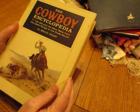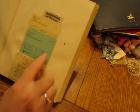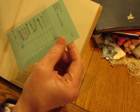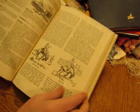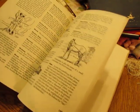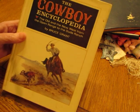And then lastly, another really cool book called the Cowboy Encyclopedia. How great is that? I love this cover. The Old and the New West, from the Open Range to the Dude Ranch. It's from the 4-county library system, headquarters Binghamton, New York, serving Broome, Shenango, Delaware, and Otsego counties. And it comes with a library card, which you don't see very often. And it's blue. But all these illustrations are going to be so cool in a cowboy journal, or 2 or 3 or 4 or 5. I've been getting lots of cowboy stuff, and I haven't made a single cowboy journal, but I sure am ready to. I have all the supplies I need, and I really want to, and I just love this cover. This will definitely be a journal that I make.